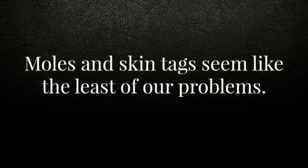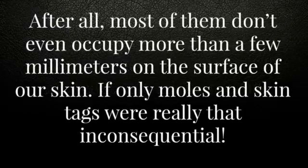The least of our problems. After all, most of them don't even occupy more than a few millimeters on the surface of our skin. If only moles and skin tags were really that inconsequential.